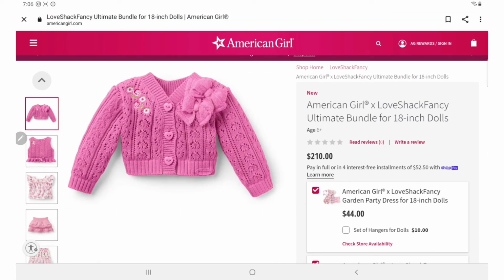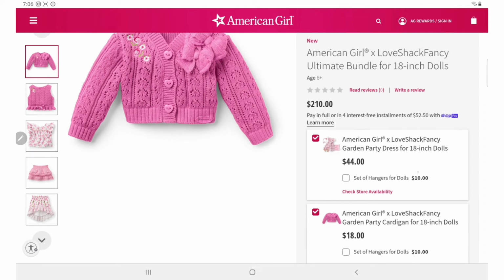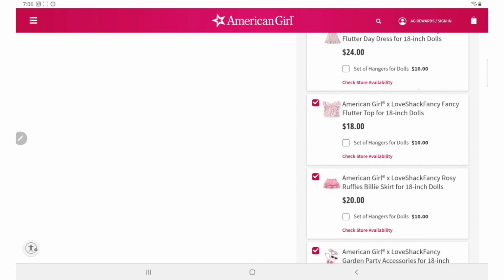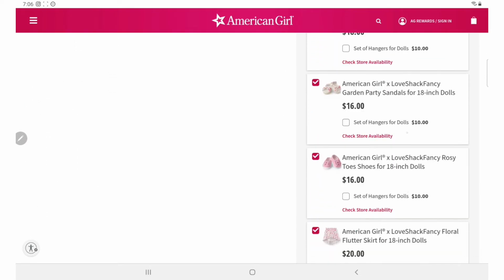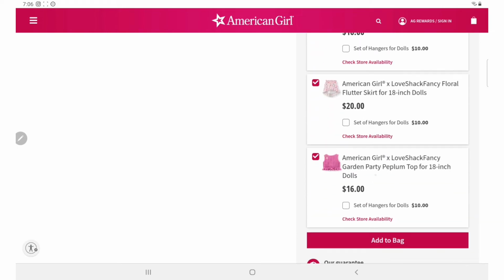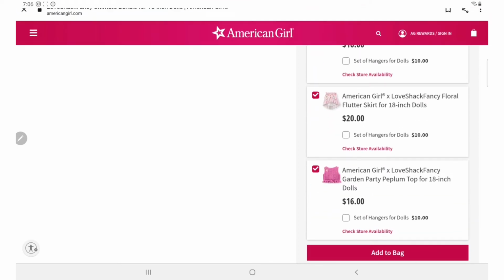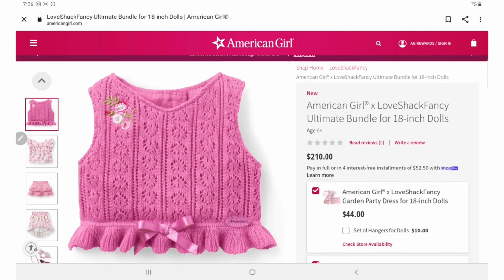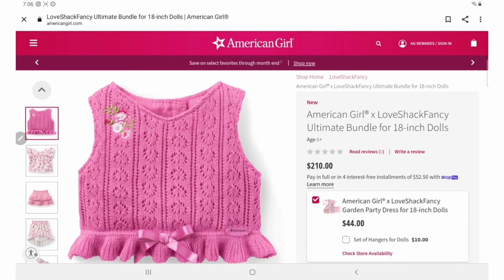Then we have this sweet, sweet cardigan. It is just really, really cute. And of course, as a hand knitter, you know I'm going to love that. That's called the Garden Party Cardigan. And it's peplum match. This one is way at the bottom. It's the Love Shack Garden Party peplum top for 18-inch dolls. Look at that. If you don't know what a peplum is, it's the bottom ruffle here.